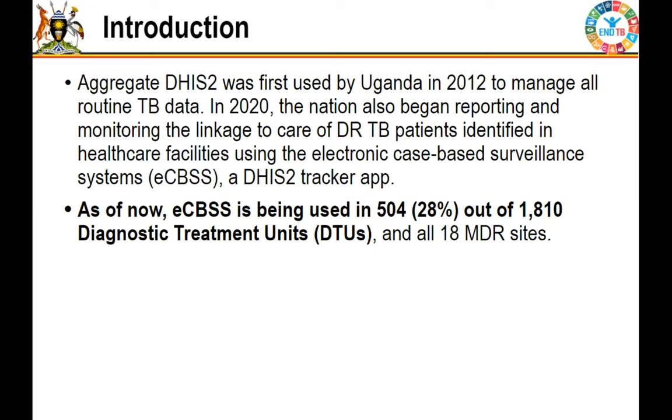And so far we have rolled out this system to 504 health facilities, and that is equivalent to 28% of all the sites that we have. But most importantly, all the 18 multi-drug resistant sites are all enrolled on the case-based surveillance.